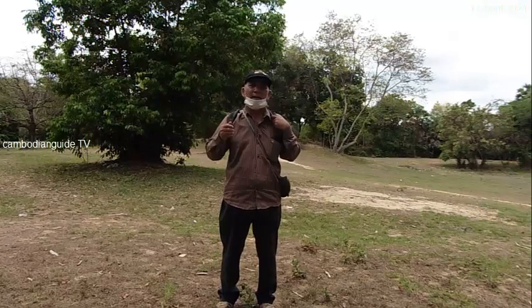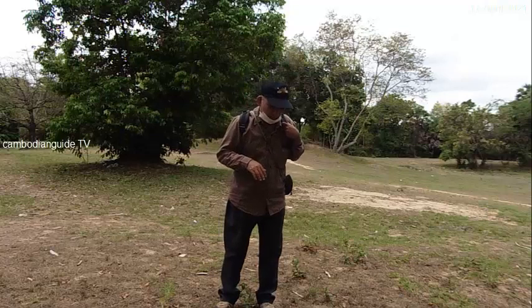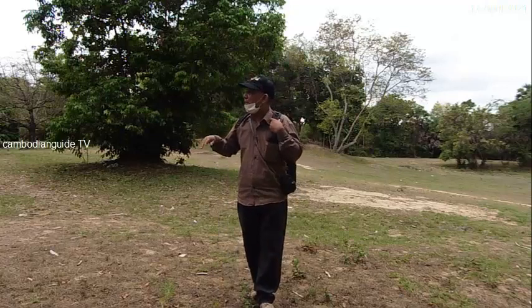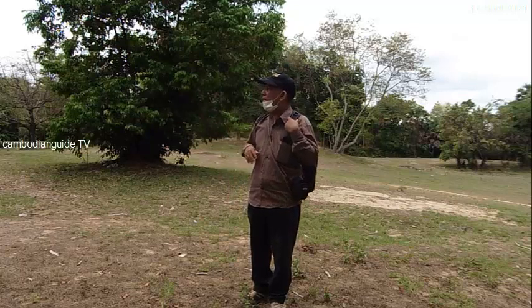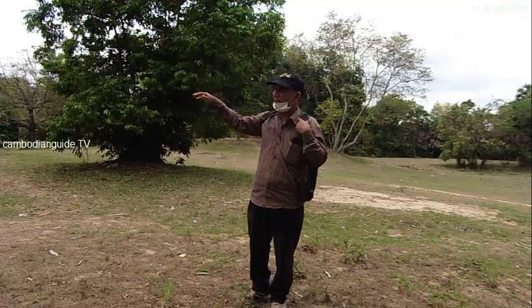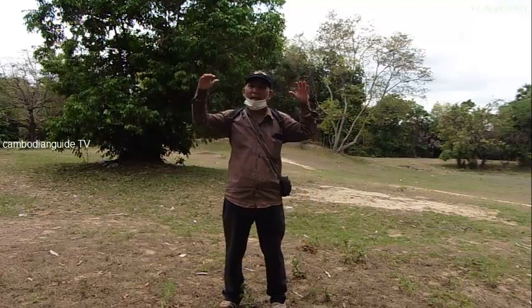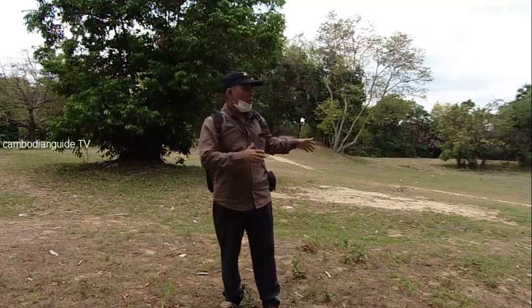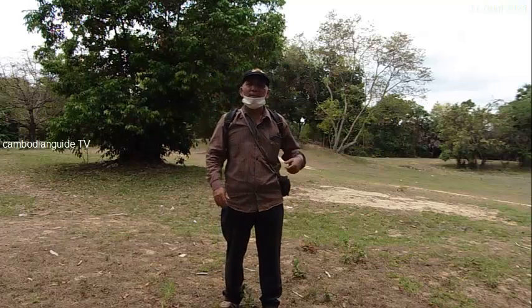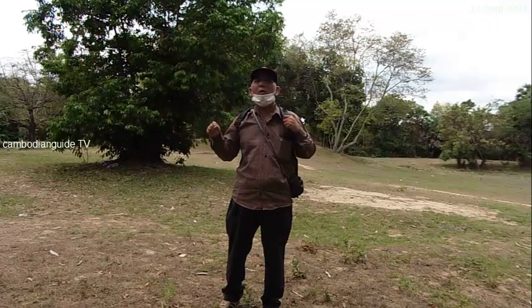It's the older temple in the Angkor area. So this temple they built on a man-made hill, or artificial mountain. That means it was dug by men around this area, and then they made the hill and formed the temple behind this camera, behind me. This temple is one of the Hindu cultural heritage sites of the Angkor Empire.